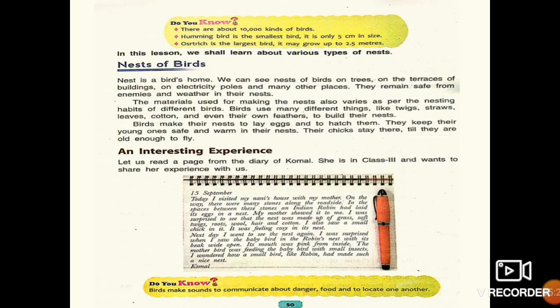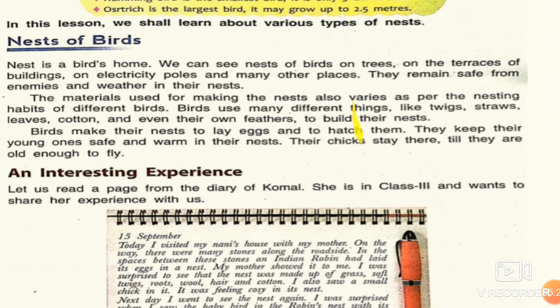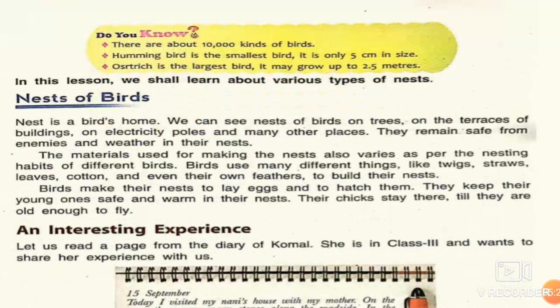Now next page, children. Do you know there are about 10,000 kinds of birds? Hummingbird is the smallest bird. It is only 5 centimeters in size. Ostrich is the largest bird. It may grow up to 2.5 meters. It means the largest bird is the ostrich and the smallest bird is the hummingbird.